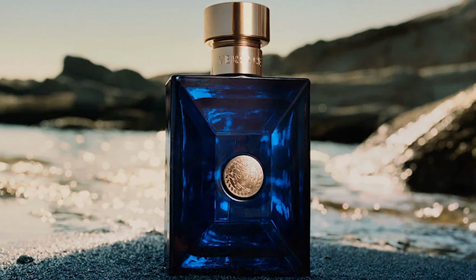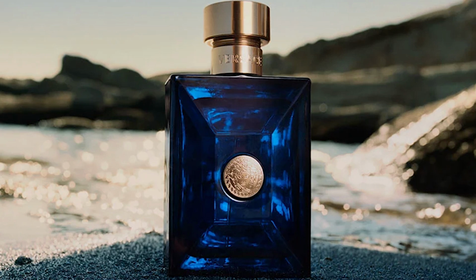And then the presentation looks nice. It doesn't cost all that much, and the performance is good too. So Dylan Blue, this is the first one that I would suggest, but maybe the Versace is not for you. So then maybe check out this one, Coach for Men.